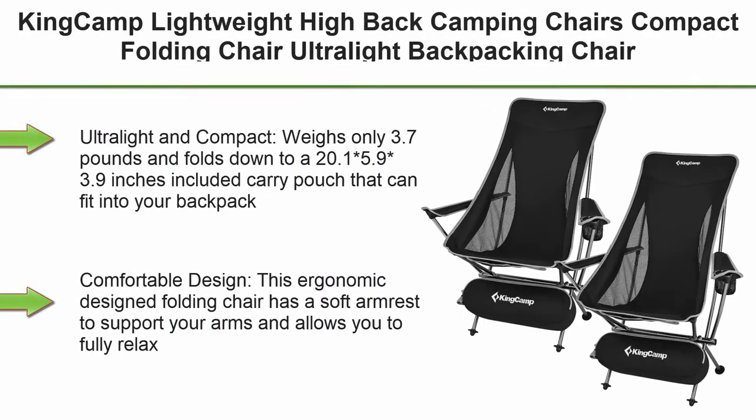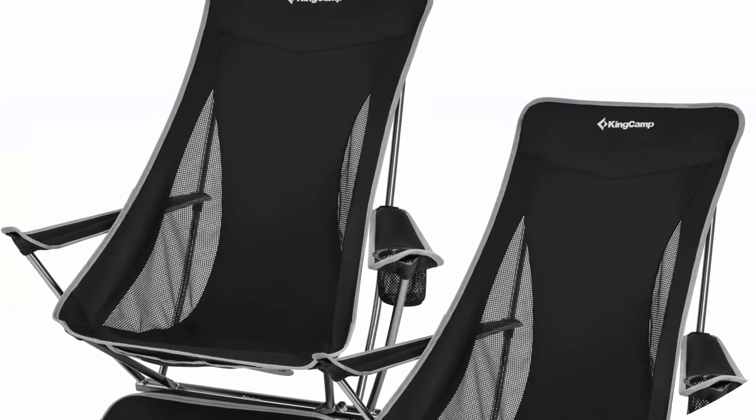Top 5. King Camp lightweight high back camping chairs, compact folding chair, ultralight backpacking chair with armrest and side pocket and carry bag, heavy duty, supports 265 pounds, weighs only 3.7 pounds.